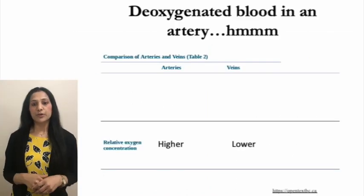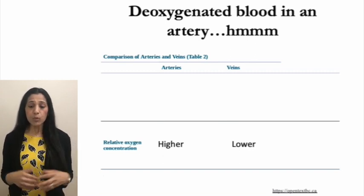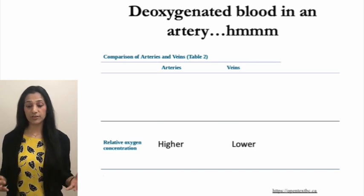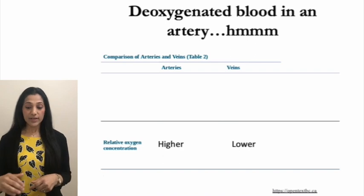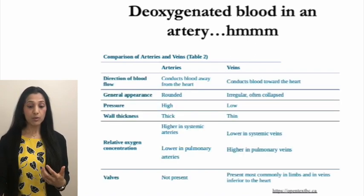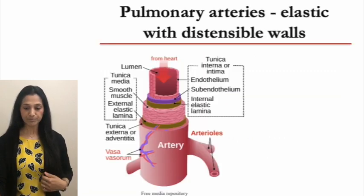Here is another question for you to consider, one that a student asked me a few months ago. Why do we call the pulmonary artery an artery even though it carries deoxygenated blood? Well, in this slide, you get the answer and also some other differences between an artery and a vein, which I leave for you to read yourself.